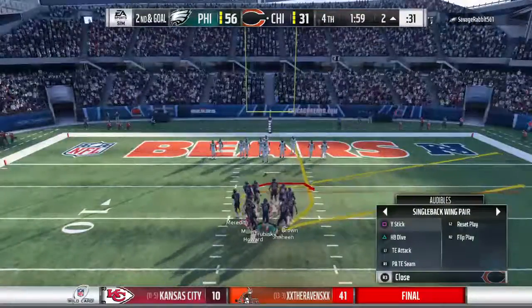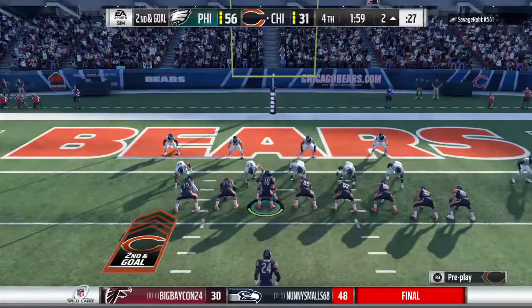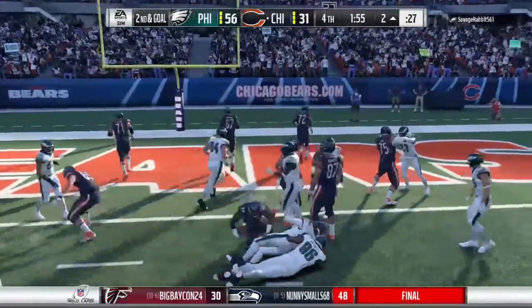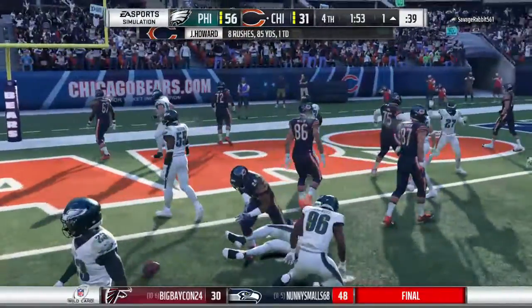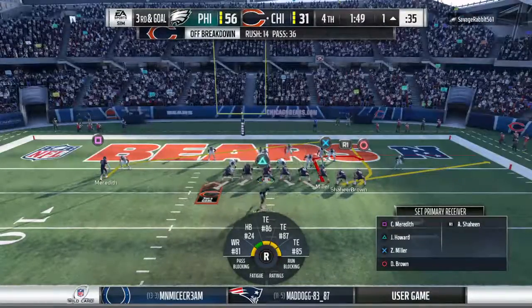And here comes play number 6 on this drive. 2nd and goal from the 2-yard line. Trying to punch it in with Howard. And he gets halfway there down to the 1-yard line. Call it a gain of a yard as they get a little bit closer here.